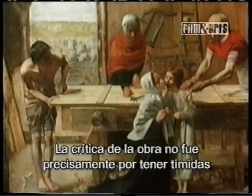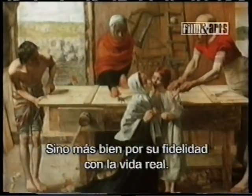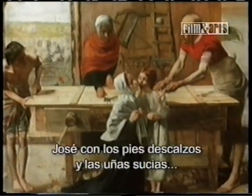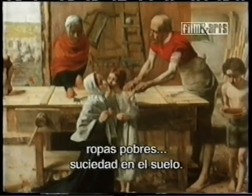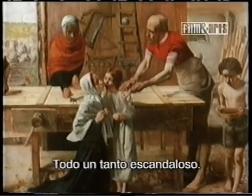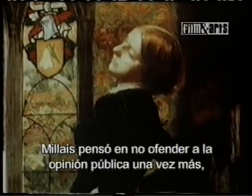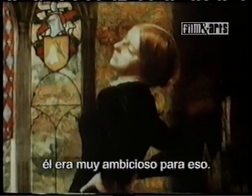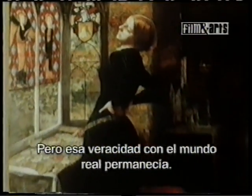The painting fell foul of the critics, not because of these rather coy allusions, but because the picture was too truthful to life. Joseph with bare feet and dirty fingernails, the clothes of poverty, muck on the floor, it was outrageous. Raphael would have cleaned it all up. Millais took care not to offend public opinion again. He was too ambitious for that. But this truthfulness to the real world remained.